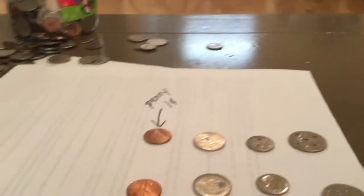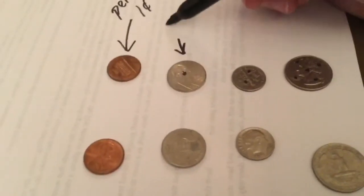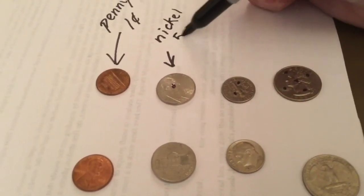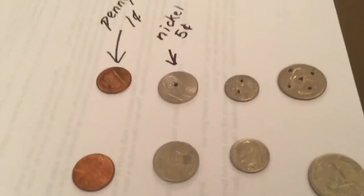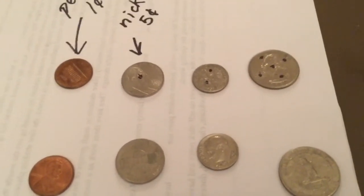The next biggest coin is the nickel. And a nickel is worth 5 cents. Nickel, nickel, thick and fat. You're worth 5. I know that.